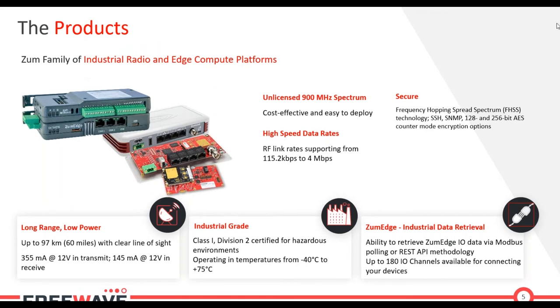And the last point on this slide here, the industrial data retrieval. So we have serial, we have Ethernet interfaces, and then we also have I/O interfaces. So for those devices that are pressure sensors, flow sensors, switches, turning things on and off, we do have I/O capability alongside our serial and Ethernet interfaces.